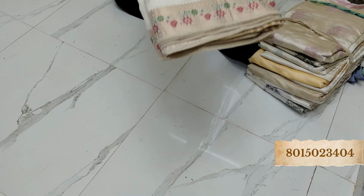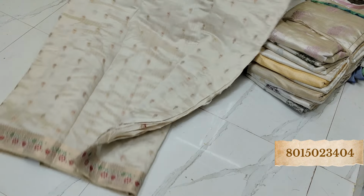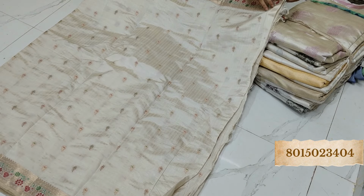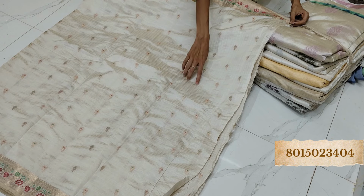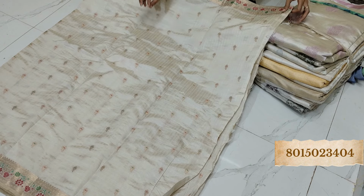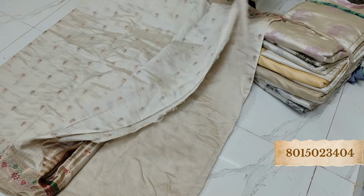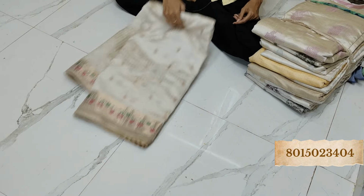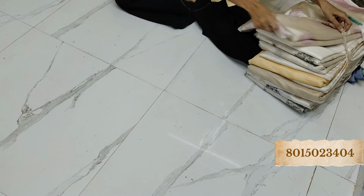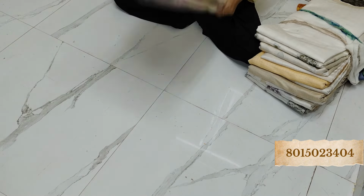Beautiful combination. Look at this. Whole saree has these small buttas, in which one has red and another has green with a golden butta. Beautiful. This is the pallu and this is the blouse piece. Beautiful. This is saree.